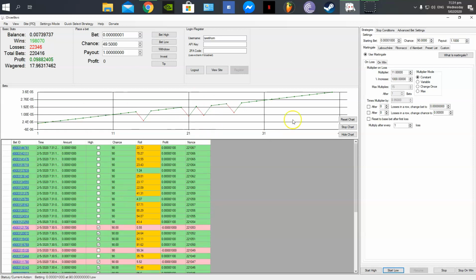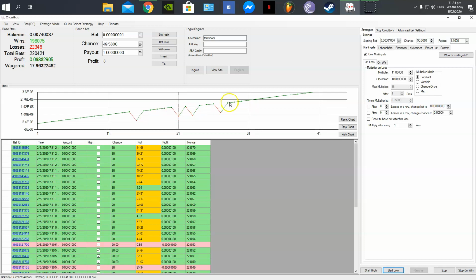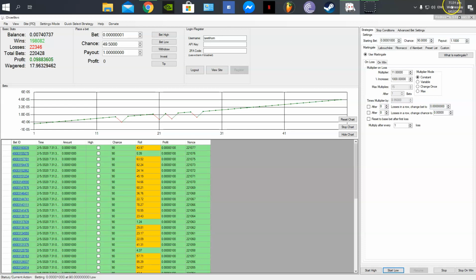And if you look at my chart up here, it is obviously profiting, it's increasing. If you look at the time and date up here that I'm showing you guys, it is the 5th of February 2020 and the time is 7:31. So I'm going to leave this running for a while, and I just want you guys to see how long it actually takes for me to profit.